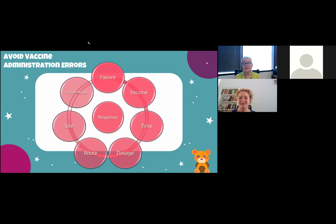Yeah, and I know it looks like it's complicated, but it's really not. This is what we do every single day. We make sure we have the right patient. Again, you want to confirm with mom that the little kiddo she's holding on her lap is the kiddo who's due for vaccines that day and the kiddo you've screened. So do you have the right patient?